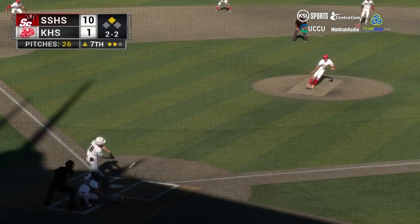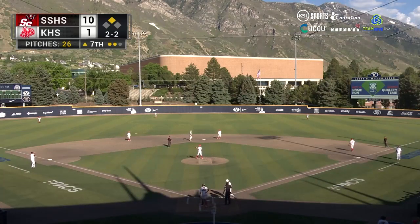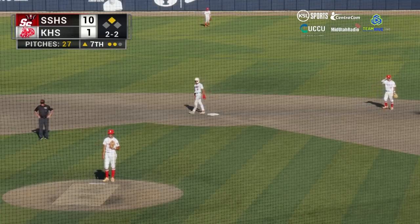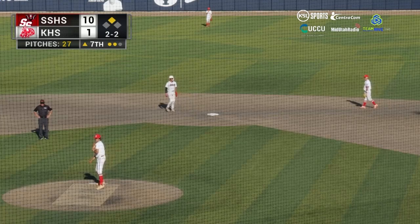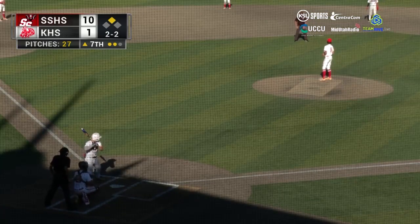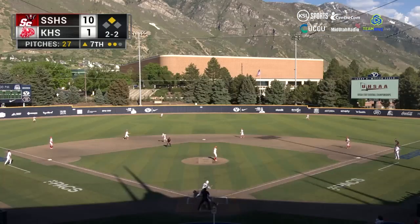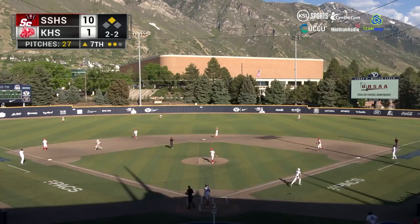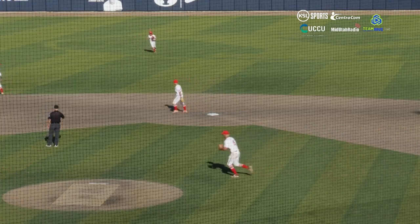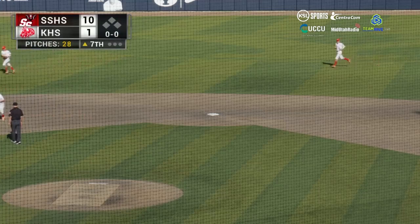Here's the 2-2 from Verosco. Swung on, chopped foul to the left side. Northrop digs back in. Ingram at second, 2 outs. The 2-2. Swung on, high fly ball into center field. Anderson coming in on the Y logo and makes the play for out number 3. So an F8 for Northrop for the 3rd out of the inning.